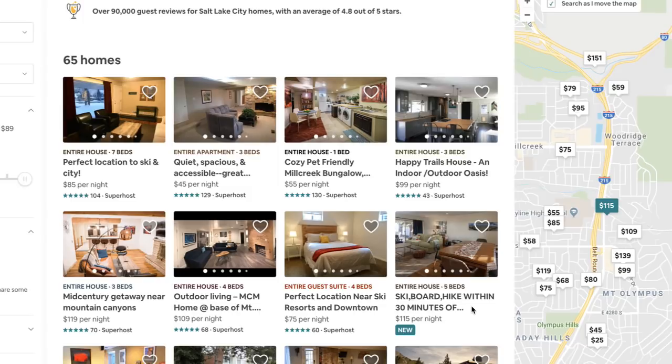So I would probably get rid of the hike part, and I would do something more like the listing on her left. "Perfect location near ski resorts and downtown," right? That's all I need to know. If I want to go skiing, I want to be near the ski resorts. And the fact that you're near downtown, that's great too, because after I go skiing, I'll probably want to go to a restaurant, eat some food, or go to a bar and have a couple drinks. I don't know if that's possible in Utah. I heard they're a little strict on the alcohol. But actually, I do remember visiting Salt Lake City on a road trip I did from Chicago to San Francisco, and I'm pretty sure I had a couple.